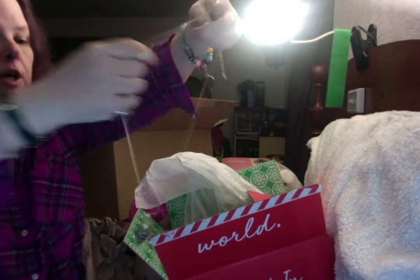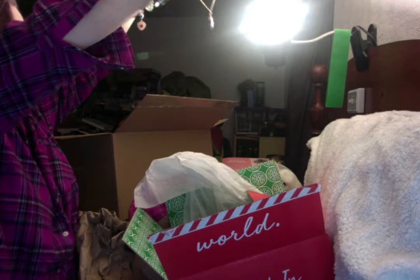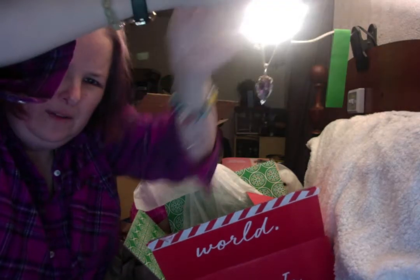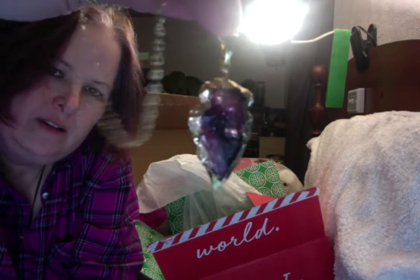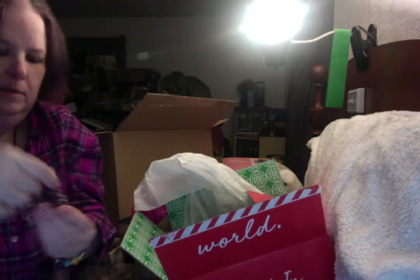It's got an extender so that you could, although it's already a pretty long chain, but it has an extender as well. And I'm holding it up to the light, and I want to say it's amethyst. That's what I'm going with. Can you see that through the light? It looks very purple to me. I should probably stop swinging it so I'm not making you motion sick here. But it looks to me like rough amethyst, which I love amethyst. Very pretty. I would definitely wear this.